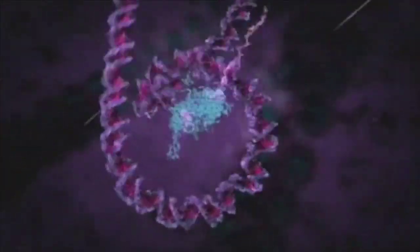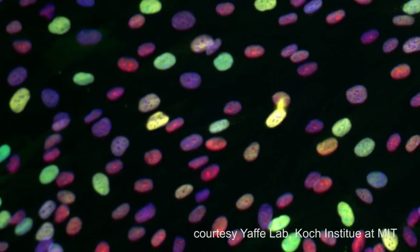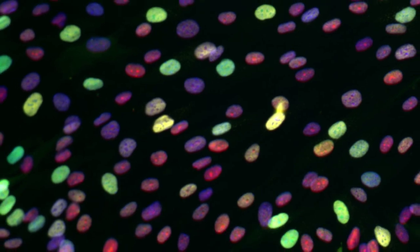It's only when you have such repair mechanisms failing that you have the different disease phenotypes arising. Cancer is just one of them. Many cancers are associated with failure in one or more of these different DNA repair pathways.